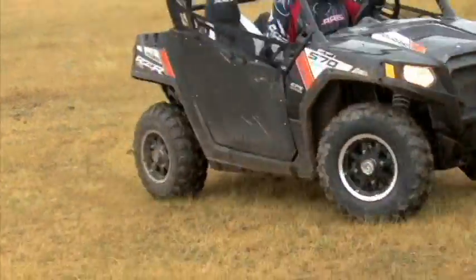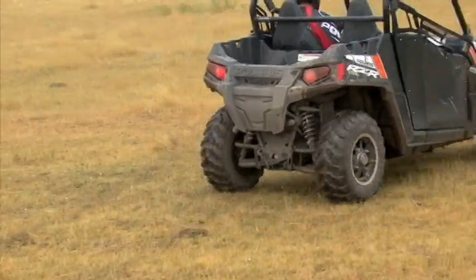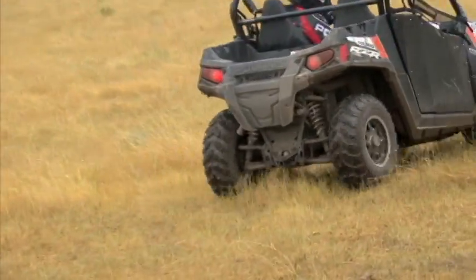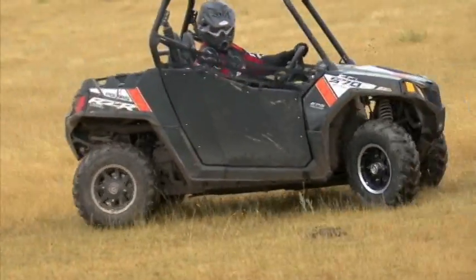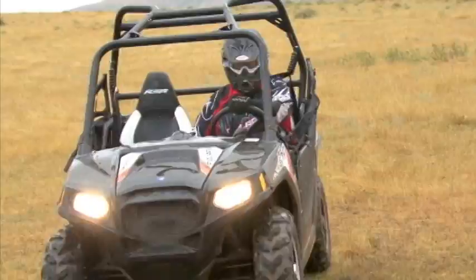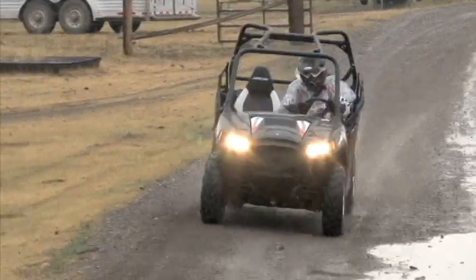Since the ranch didn't want their pastures damaged, we felt this was the perfect opportunity to turn on the VersaTrac Turf Mode and cut some low-speed donuts. Fortunately, no one will ever know unless they watch this video, as Turf Mode left the ground unscathed.